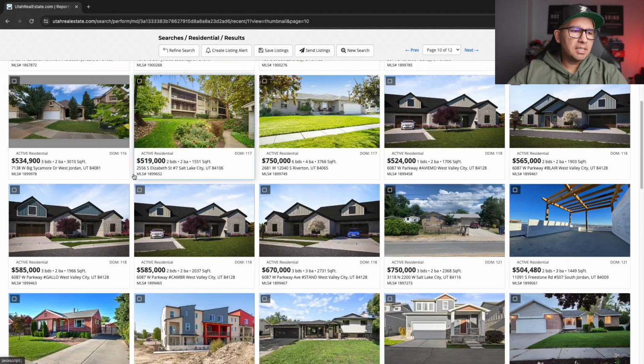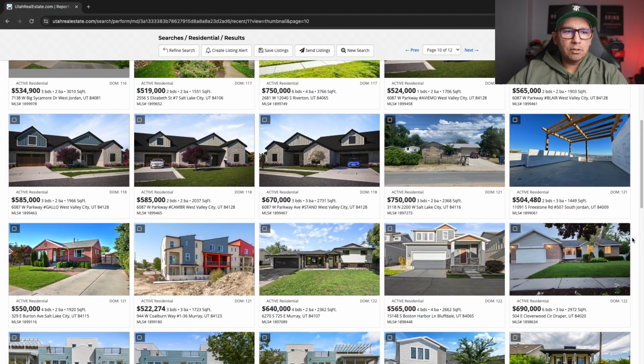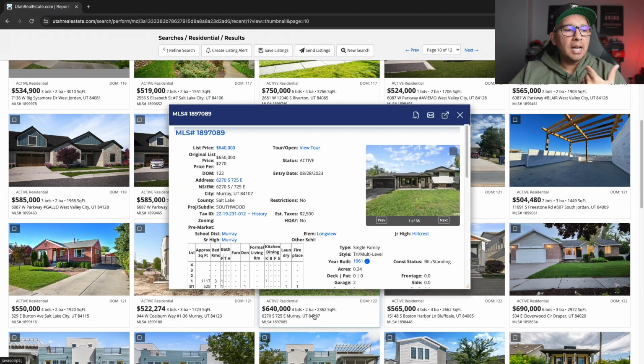So one of the things to keep in mind here is that we're looking at this price range of $500,000 to $750,000. Like I said, your money's going to go a lot further the farther you go out from Salt Lake County. If you're looking to stay in, like, the Murray area, for example, like this home here, you're not going to get something as new as you would in Herriman, or like Riverton or even South Jordan. So the homes that you are going to be looking at, like I said, in the higher price ranges, you're going to get more bang for your buck and even more space the more you look outside of Salt Lake County. So this home is currently priced at $640,000.